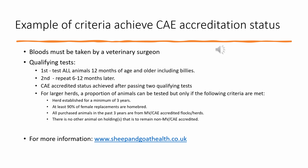For any larger herds, the proportion of animals can be tested if it's not feasible for you to test everything over 12 months. And there's a really nice table on the SRUC website that documents the proportion depending on the size of the herd. So there's also some further criteria that you've got to meet as well.